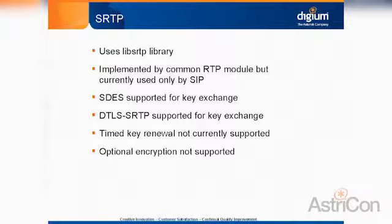So SRTP, just like it seems everyone on the planet, we use the libsrtp library. It's pretty standard. And we do SDES for key exchange, and as of Asterisk 11, we do DTLS-SRTP. If there's anyone out there who knows of an actual client that supports DTLS-SRTP, I would really appreciate you coming up and saying, here's the name of it, because there's not a lot of implementations out there, but I'm hopeful that as things progress, more clients will actually get that implemented.